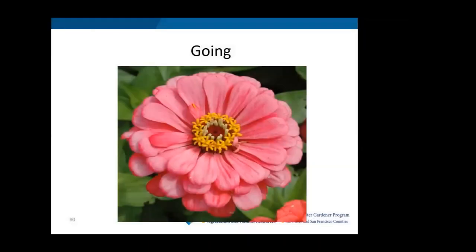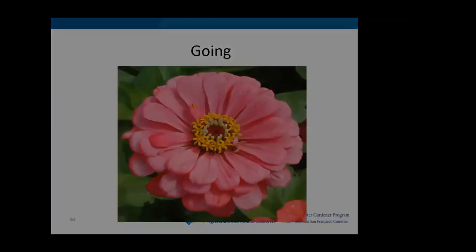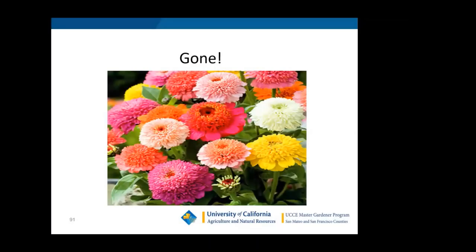Here's one that's partially hybridized. You can see it has all the double flowers. Center is much smaller, the target is gone. Here they're gone completely. Can't even see the center of the plant. There are no anthers there. And these plants will typically, obviously, be sterile because they can't be pollinated.